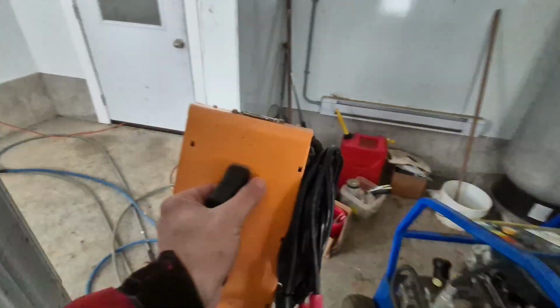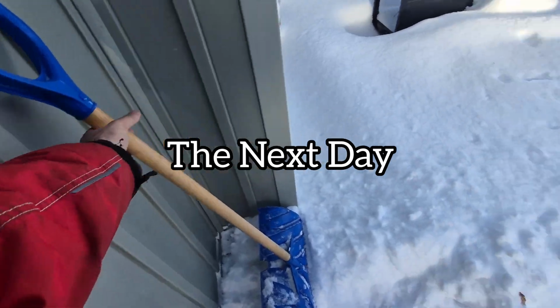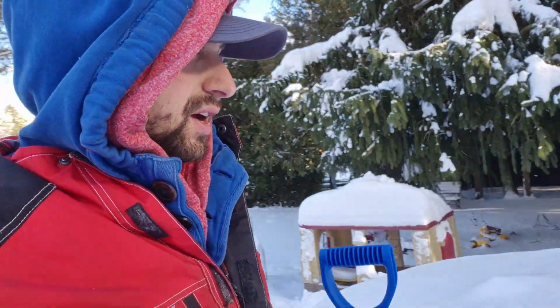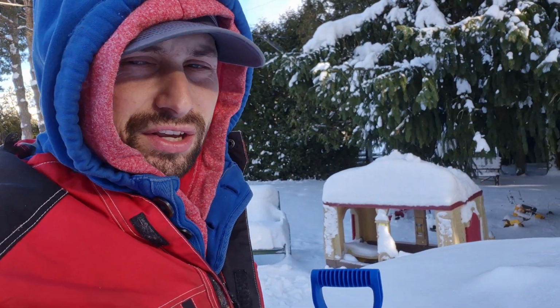And I'm just putting the battery booster in the heated spot here. Well, we got dumped on once again. I'm feeling under the weather this morning, so I'm just getting out now. It's after lunch, just had lunch, and I got a mixed feed.